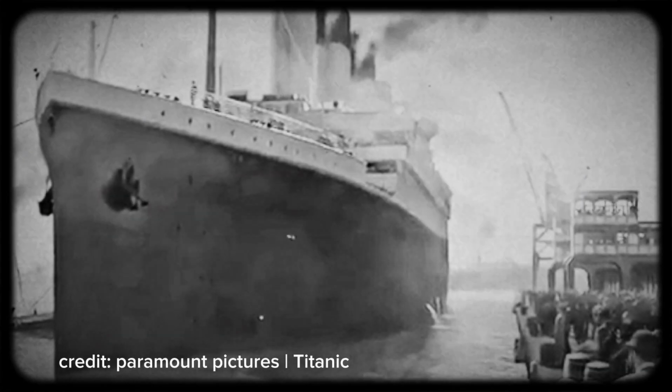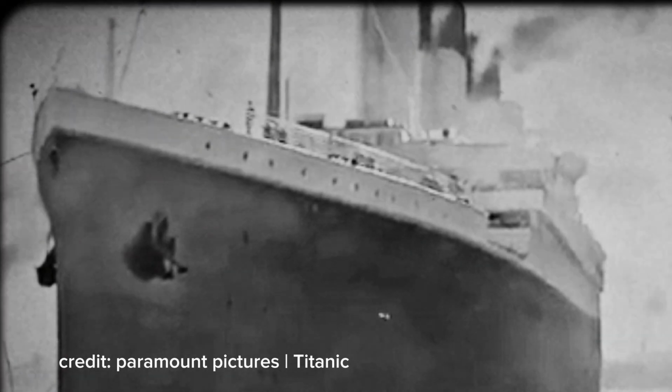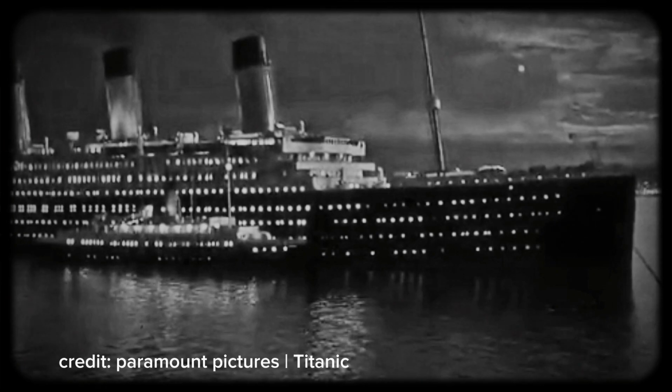The British Olympic-class ocean liner RMS Titanic left Southampton for New York City on April 10, 1912. Four days into the trip, Captain Smith, the navigator of the Titanic, was warned repeatedly throughout the day from radio operators on other ships about floating ice. Smith ignored those warnings and took the ship full steam into an ice field with no moonlight and poor visibility.